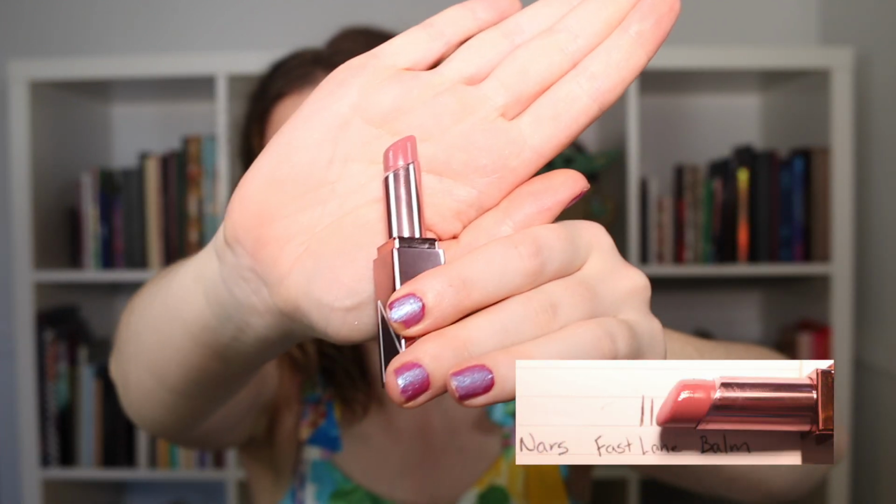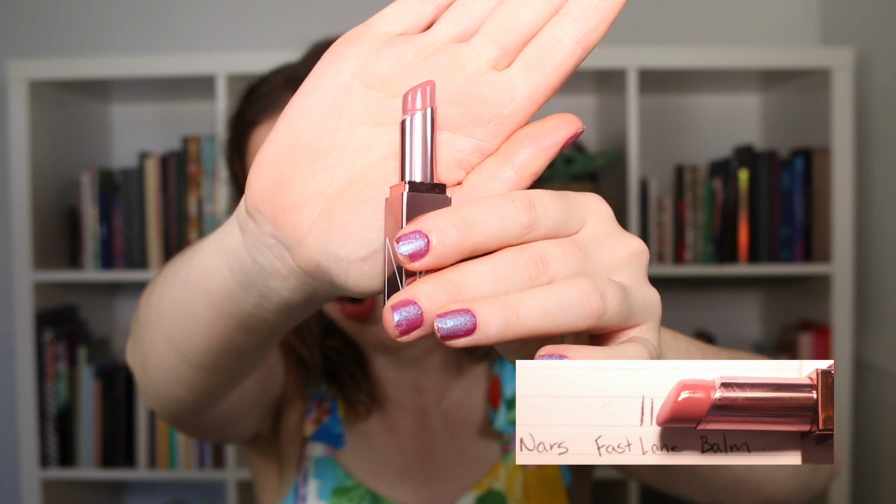If you can see, I will insert a little photo of my tracking sheet. From my tracking sheet, I want to say I've used maybe half a centimeter, maybe three quarters of a centimeter up on this one. So we're tracking pretty well. I think it will probably be at least another 3-4 months before I have this one finished.